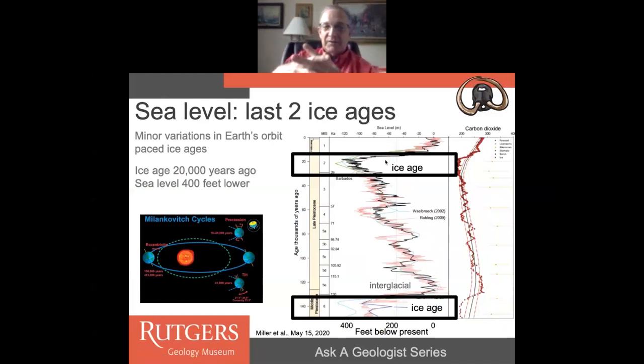This is showing you now, going to a different time scale, a shorter time scale. This is the last 140,000 years. And this is the sea level record, showing you that there's a low stand of sea level here at about 140,000 years, a low stand of sea level about 20,000 years ago. This is the last glacial maximum here. These ice ages were controlled by minor variations in the Earth's orbit, which we call Milankovitch cycles. And this is very minor changes in the tilt of the Earth and the position of the Earth when it makes its closest approach to the sun.